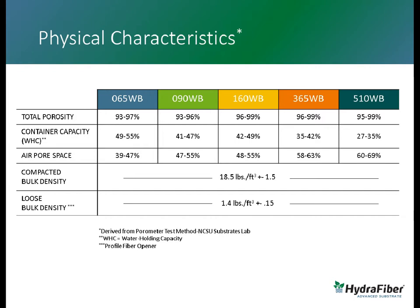And the first row there is for total porosity. Total porosity in terms of physical properties, what that means is those are the pores that are either allocated to water space or air space. Okay, so they're basically just pores. And the interesting thing here is that regardless of what fiber size, we're well over 90%, and even in some instances, we're approaching almost 100% total porosity.